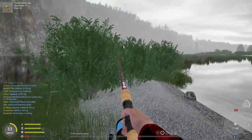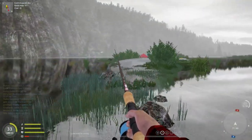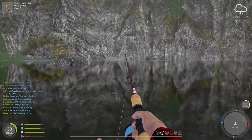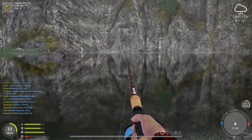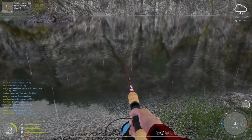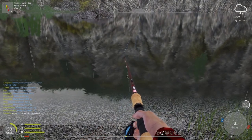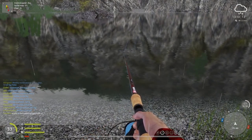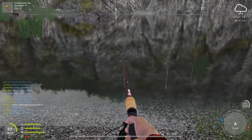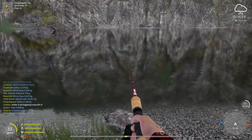All right, let's head down this way a little bit. I think the Hornet does better than the Spiker 2 that was sold out. Might have to switch back to the Hornet. Wow. No, don't you think about it.